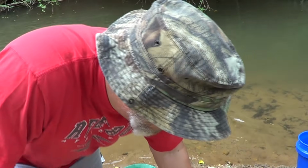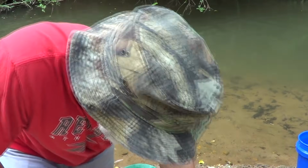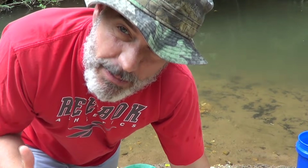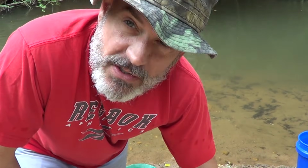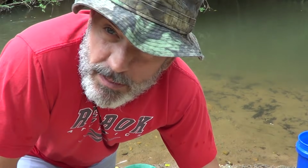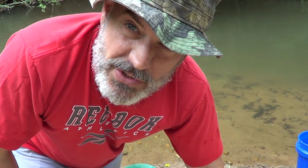Okay, so now what I've done is I've concentrated down a 5-gallon bucket. It's right about a quart. If I wanted to work it down in the hog pan more, I could, but I'm working with really fine gold here, so I'm just getting it concentrated down. So now I have a quart to pan, so now I'll pan it. I think my battery's going to run out pretty soon, so I'm going to shut this off while I pan it.